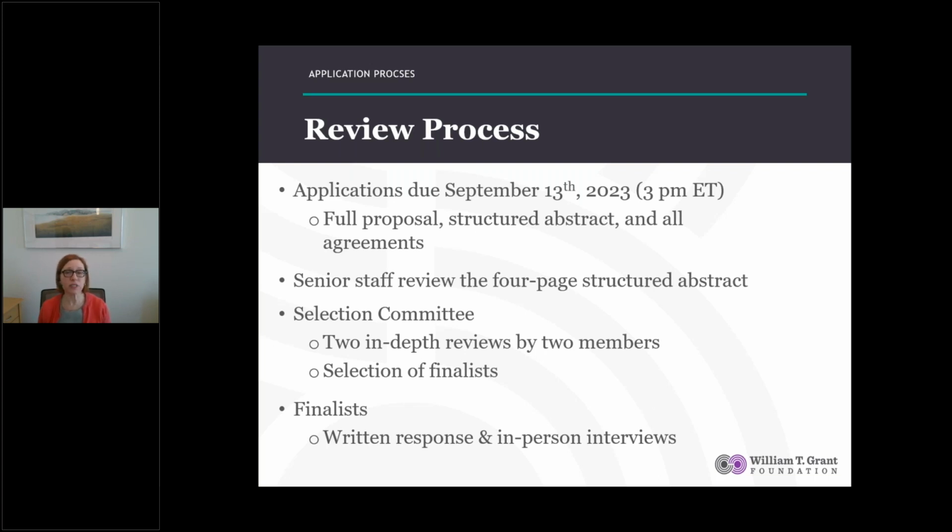This slide also reviews decision points in our review process, which is something that's really important for all applicants to know about. So first, once the applications are submitted, staff review the 4-page structured abstract that you submit with your application. So again, the application guidance is going to contain information about this. In short, the 4-page structured abstract is a condensed version of how the proposed work meets the 4 goals of the grant. The abstract is a really critical component of the application, and at this stage in the process, other materials are only reviewed as needed.